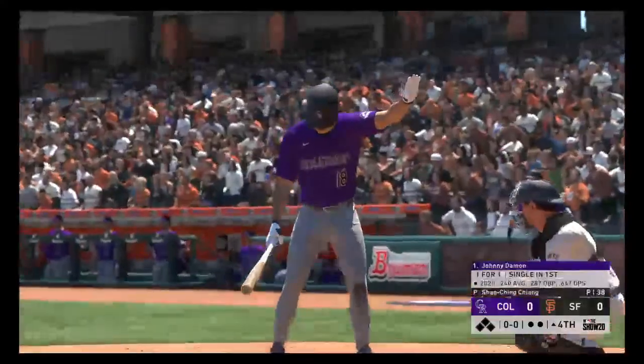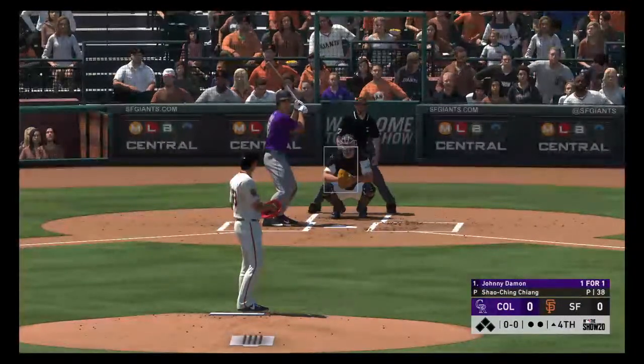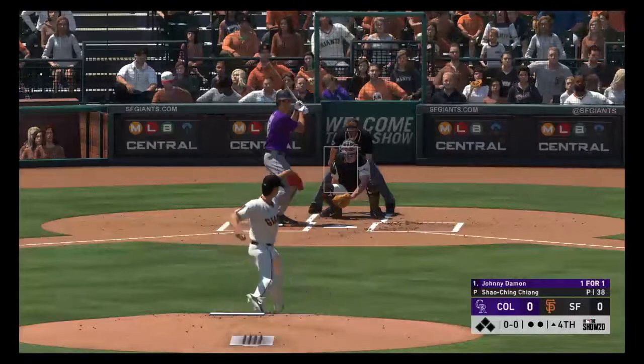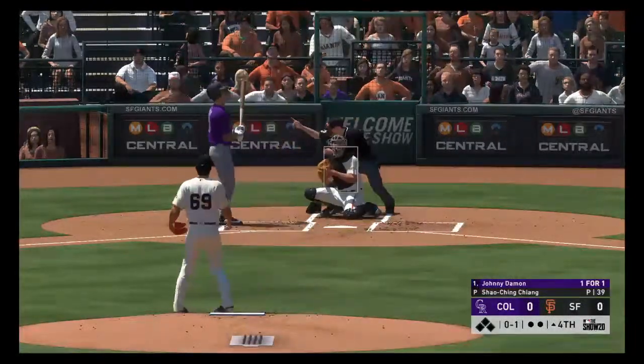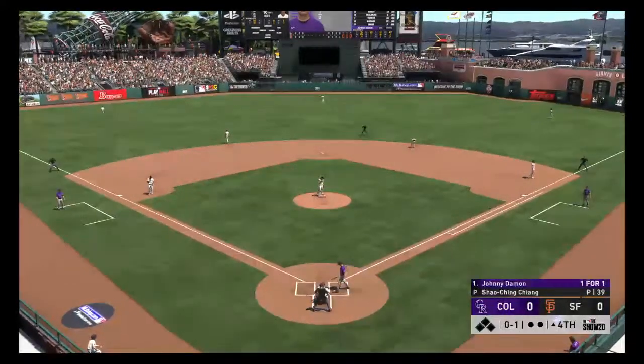All set for the start of the 4th. Digging in for his second at-bat, Johnny Damon. He reached on a single in his first try. This game is rolling right along as we move into the middle innings with no score. You'd think by now one of these two teams would be able to get some base runners on and get them in, but that hasn't been the case.